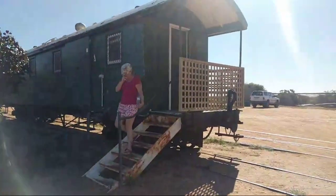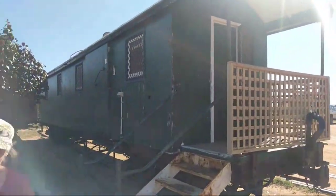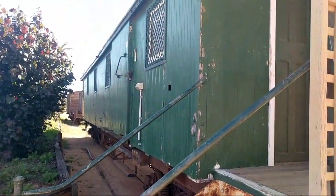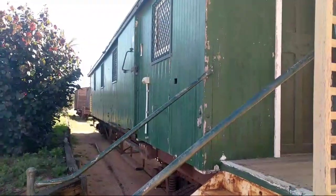It's a nice old carriage though, isn't it? We were saying we could live in something like this. I'd be happy in something like this. Convert this into a nice little homestead. Do it well. Got the steps, got a little porch, maybe extension on the front there. Obviously it wouldn't be rolling. On that side, you get sea view. Yeah, I could live here.